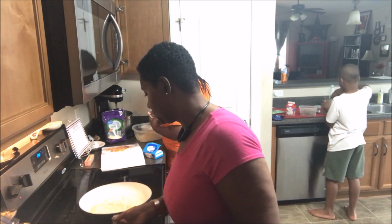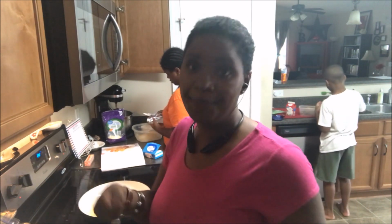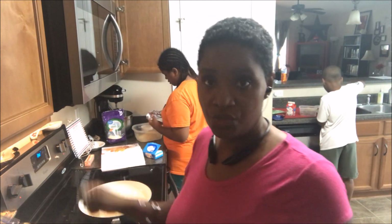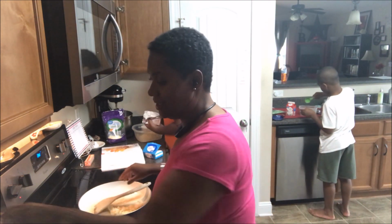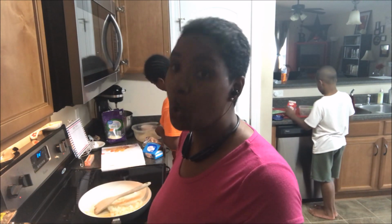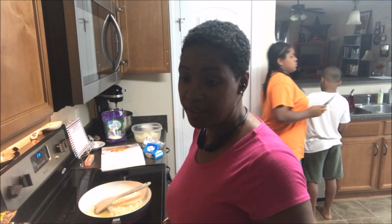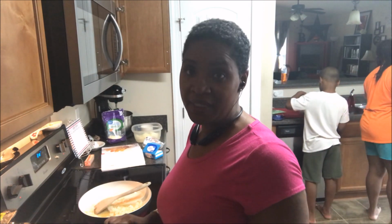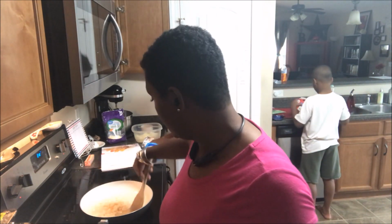And man, when those things came out, and then you know, I put a little extra, some of the G Hughes sugar-free barbecue sauce on top. It had to be the best thing I have put in my mouth in a long time. And I love to cook, and all the food I cook is very good. But that meal was amazing. So we all out here in these keto streets cooking, y'all.